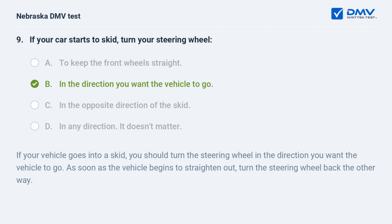If your vehicle goes into a skid, you should turn the steering wheel in the direction you want the vehicle to go. As soon as the vehicle begins to straighten out, turn the steering wheel back the other way.